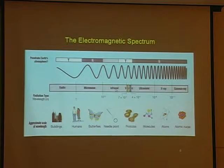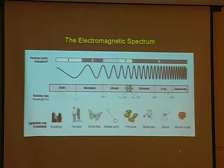So it gives us a different look at what we can see. And then the X-ray is way up here. That's what the Chandra gives us. And it turns out different objects, different materials, and different things that are going on in space give out radiation in different areas of the spectrum. All right?